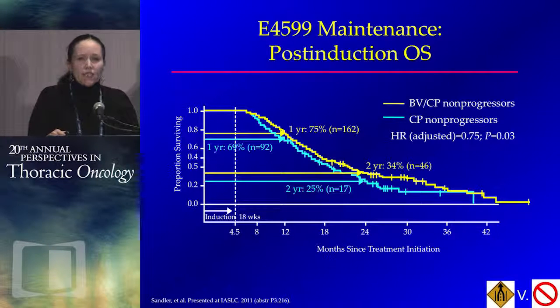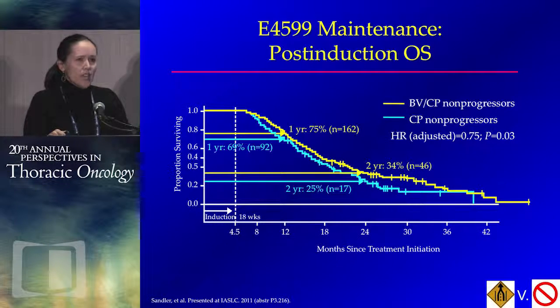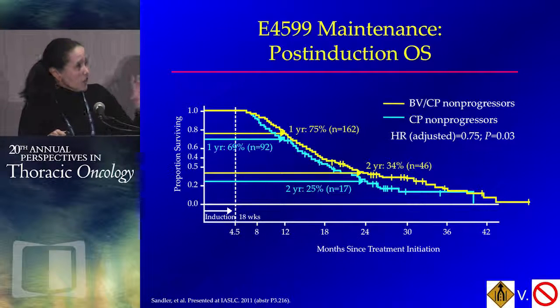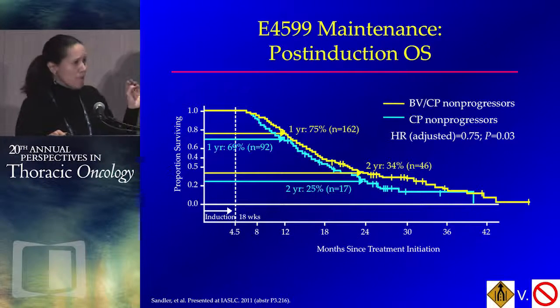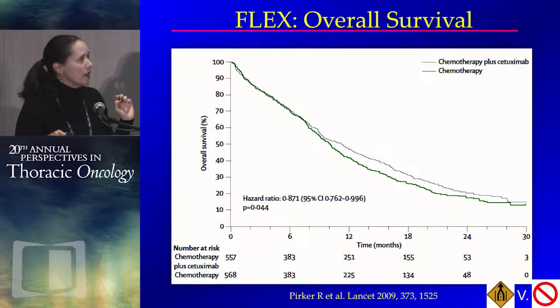Doing the analysis from maintenance was an attempt to level the playing field and see how much the maintenance Bevacizumab actually contributed. I personally don't think it's a fair comparison. You don't know that those are the same patients who are getting to maintenance, and they could still be benefiting from their differential induction strategy. So I don't think this really proves that maintenance Bevacizumab is superior to not doing it.